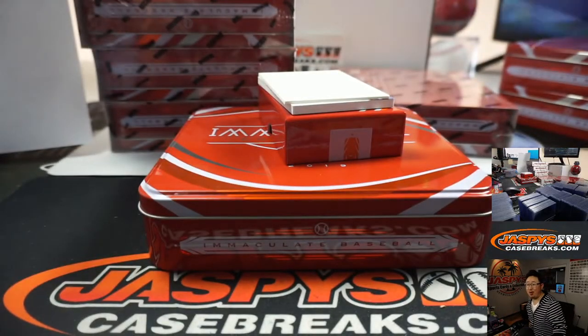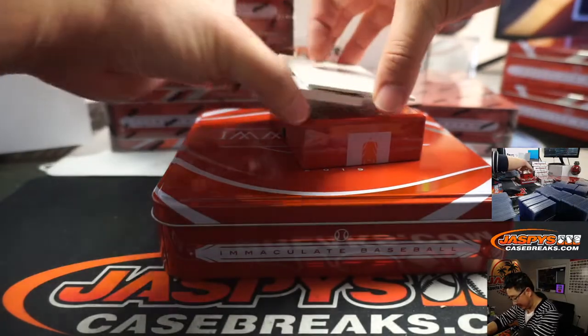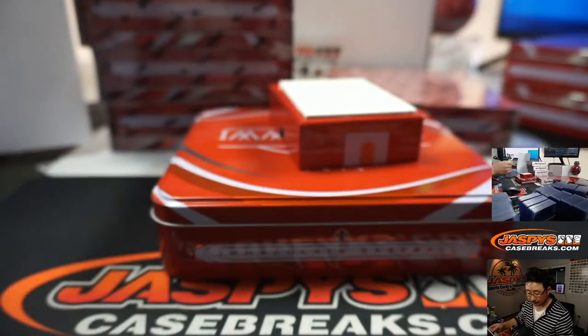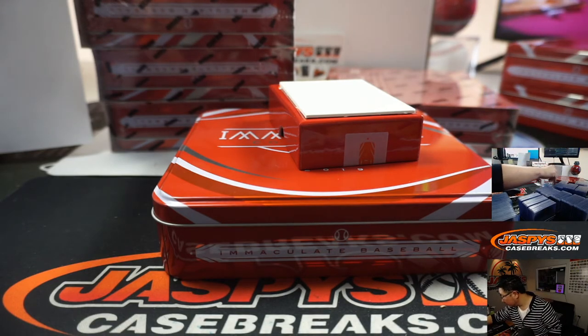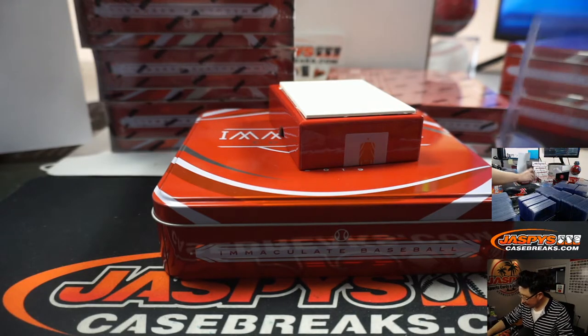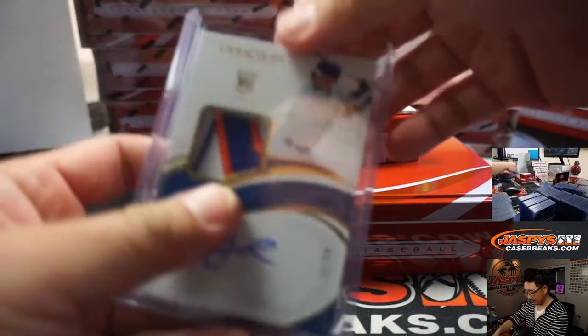Oh, was it Ray Lamb, huh? Was it by accident? And that's what Galvin's saying. And there's Jeff McNeil, 33 out of 99. So 2 threes in a row for Aaron Pettit. I guess these need the 260 treatment here. We've got to put a little bit of tape on it to secure it.